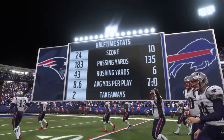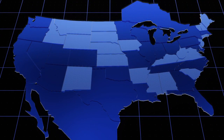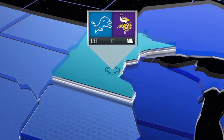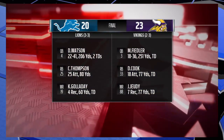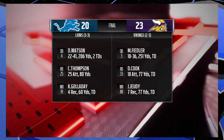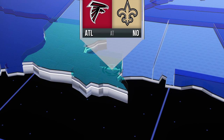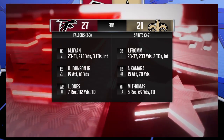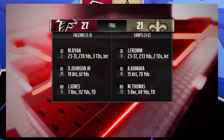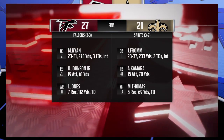But first, time to give the folks at home a look at what's going on around the NFL. We'll begin up at US Bank Stadium in Minneapolis, where you see the final score there. Dalvin Cook, a touchdown run in the victory. From there, we'll head down to the Big Easy. Check on the Saints at home at the Superdome. And it was the visiting Atlanta Falcons who come in and get the victory. Matt Ryan leading the way with 3 touchdown passes.